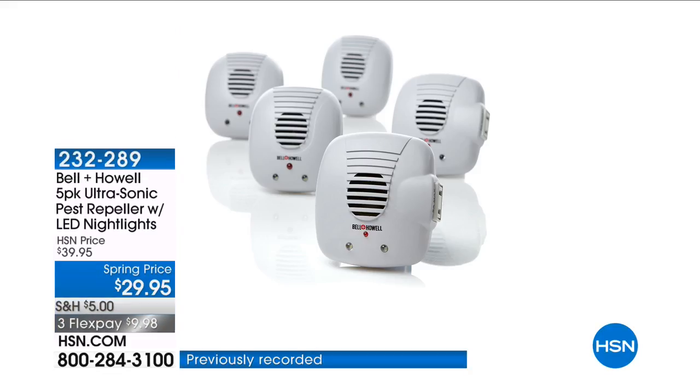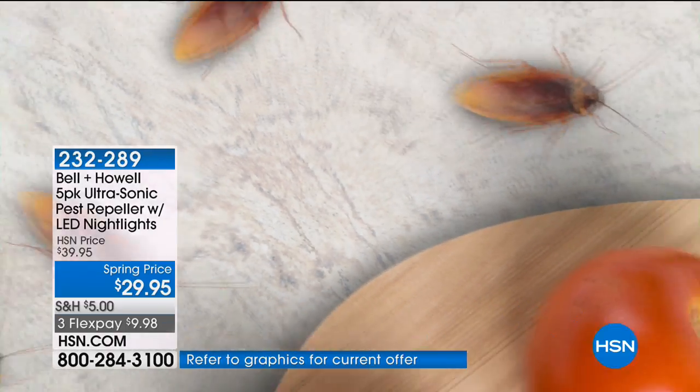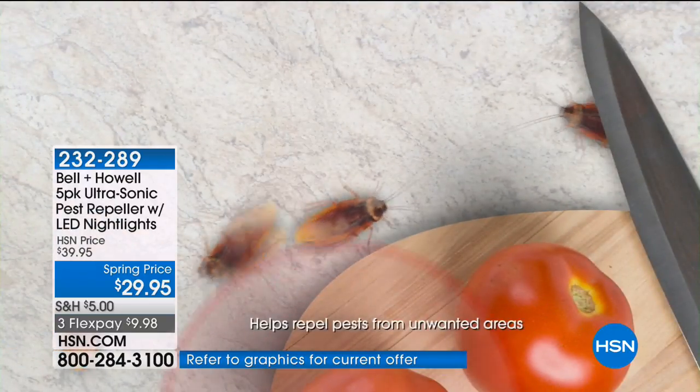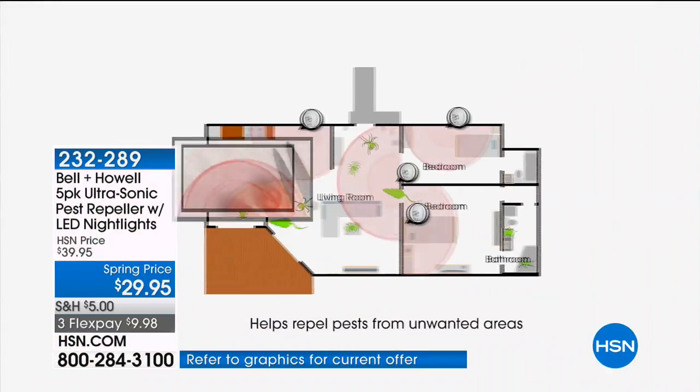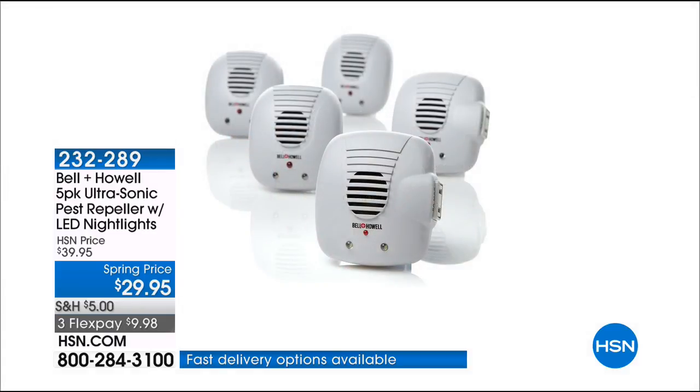What's worse than having bugs in your home? Spiders, roaches, ants, you name it. We have the 5-pack of the ultrasonic pest repeller. And this actually has the LED nightlights included with it. So from Bell & Howell, this is the way that you are now going to repel the pests in your home because they don't like the ultrasonic sound. So what happens to them? They leave. They go away.